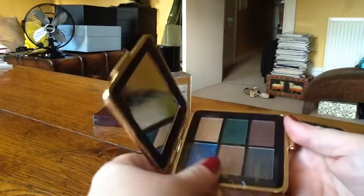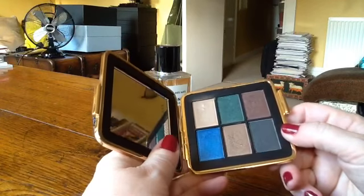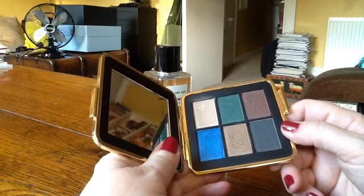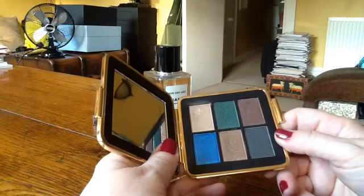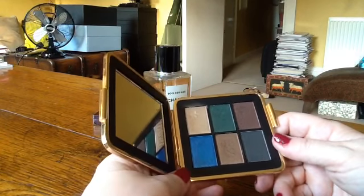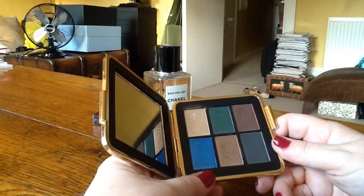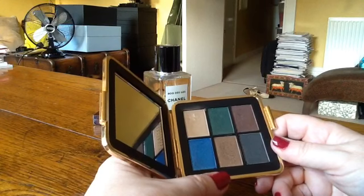There we go. I thought I wouldn't use a number of these colours. I haven't used the black, but I have used all the others, quite a bit actually, and I really, really like this palette. They're super good quality shadows. The first time I used it, I didn't use a primer. I often don't use an eye primer. I tend to use an eye cream under my shadows.